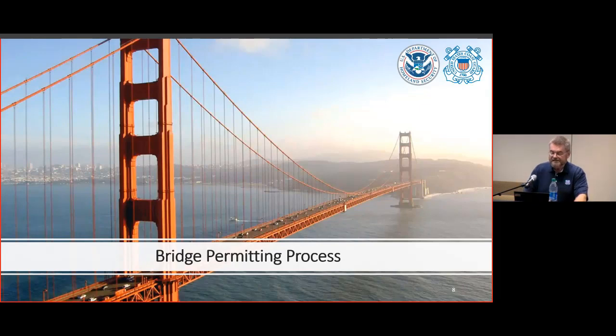And that leads us into the when, where, why, and how that underlines the process by which the Coast Guard actually issues a permit for a bridge to be built. So buckle up. The good part starts now.